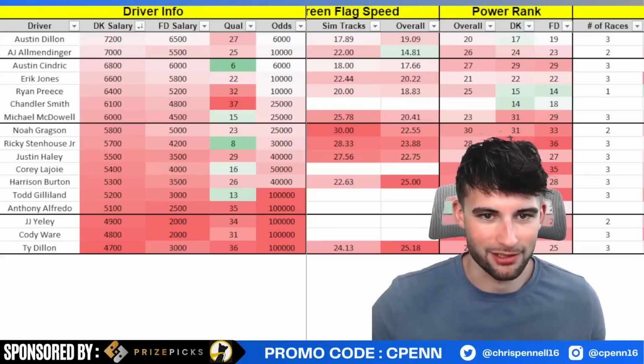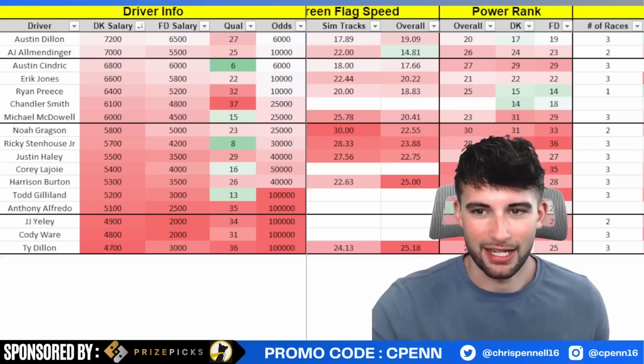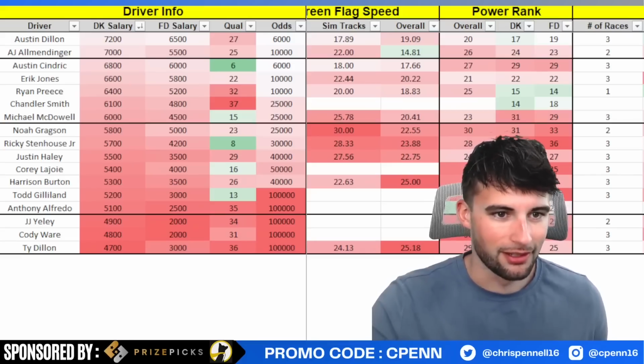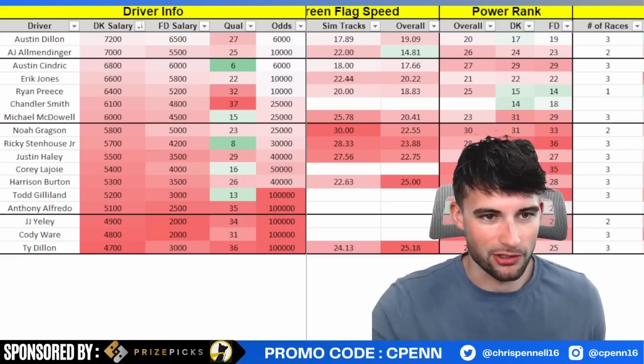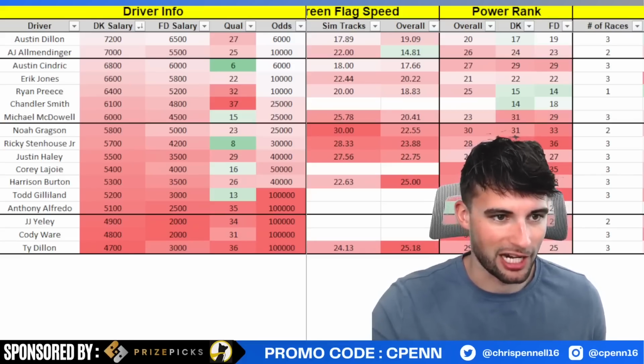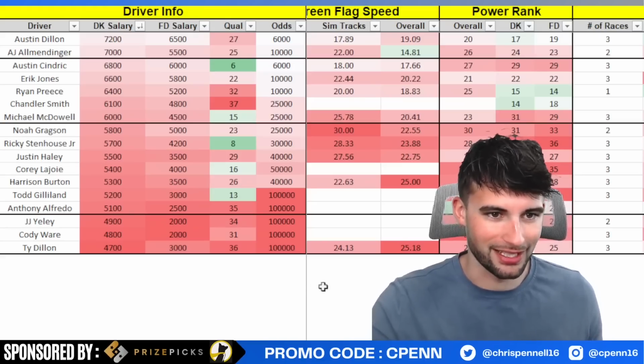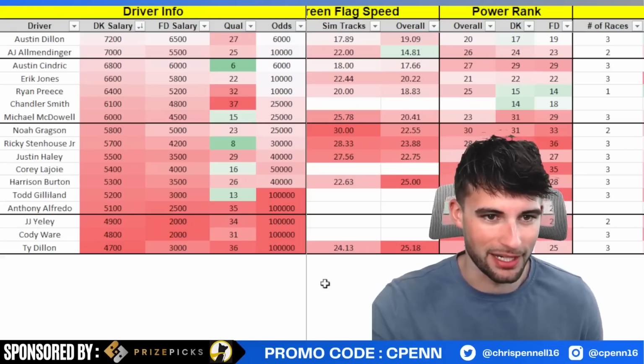So speaking of Haley, he's starting in 29th. Probably just not going to have a ton of speed. I mean, average finish of 25th, average running position of 25th. Probably going to gain you a few spots, and he's dirt cheap. He's going to project well. It wouldn't surprise me if he's the cash cheap option down here, but I don't think he's going to be blazing fast and run top 15 by any means.